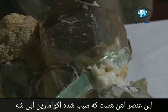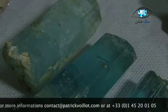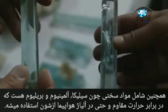It's the iron in aquamarine that makes it blue. It also contains silica, aluminium and beryllium, a rare metal so hard and resistant to high temperatures that it is used in alloys for aircraft.